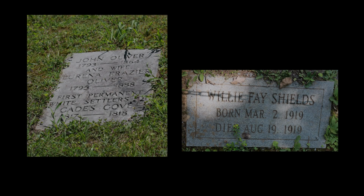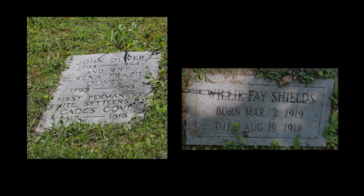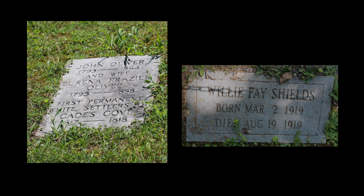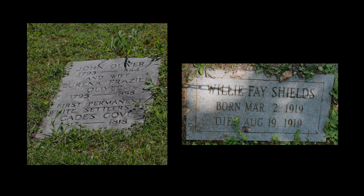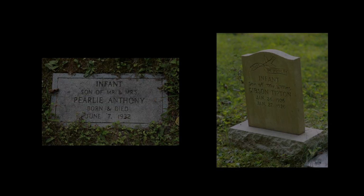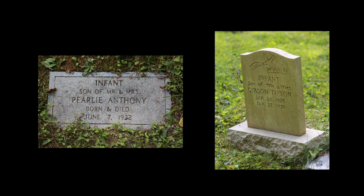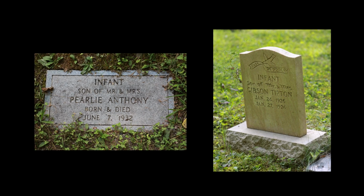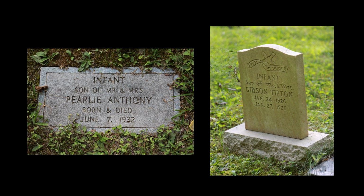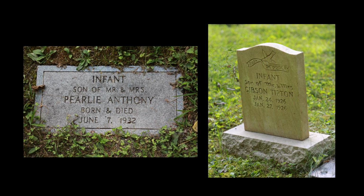As you walk through the graveyard, you can see some famous names, including John Oliver, who is credited with being the first settler of Cades Cove, Shields, and other famous names of the cove. Sadly, you can also see how harsh life was. You will see tombstones for infants born and died on the same day.